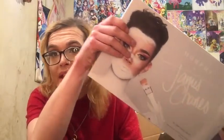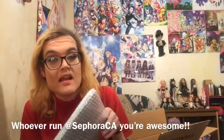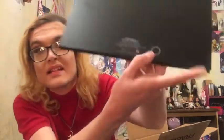Oh, and I posted on my Insta story that I would be getting this. And Sephora Canada, like, replied to me saying, so exciting. And I, like, literally died. So it comes with all this bubble wrap. So it says Morphe X James Charles. I like how the outside of the palette is kind of very minimalistic. This is big. So Artistry Palette, distributed by Morphe. On the back, there's a thing that says the James Charles palette. Let's open this up. Oh my god.